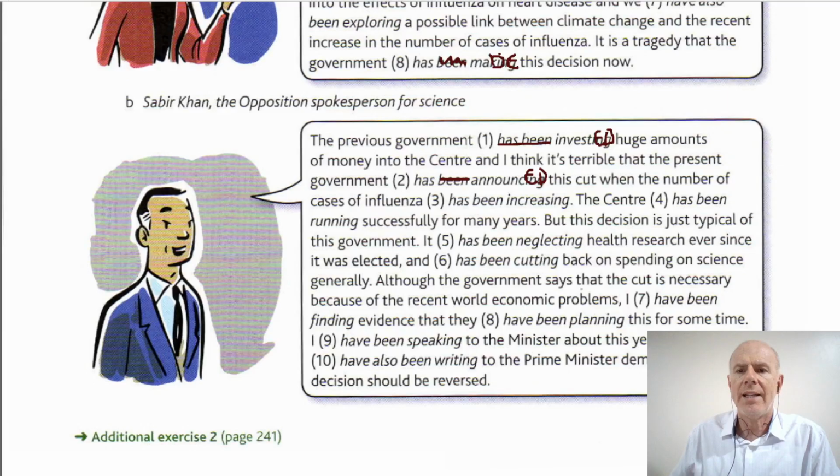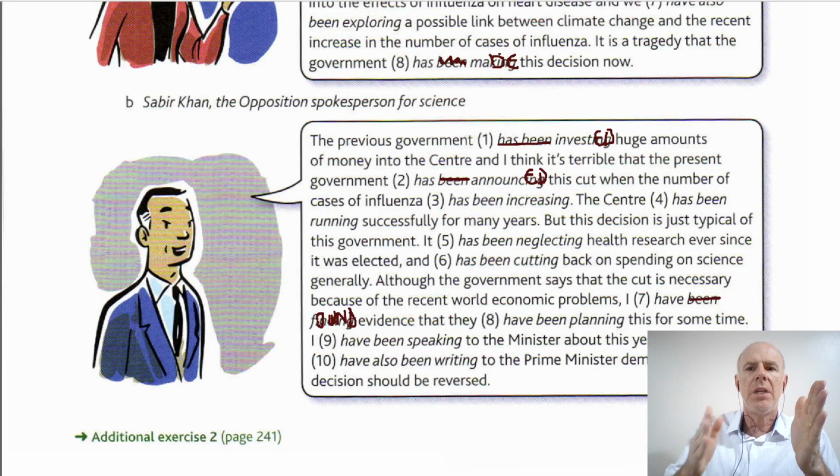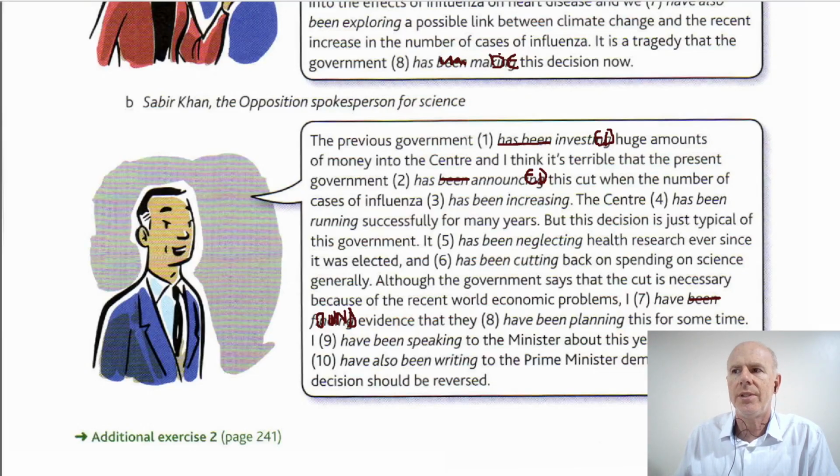Although the government says that the cut is necessary because of the recent world economic problems, I have found evidence that they have been planning this for some time. Oh, there's an N, sorry for this terrible writing. Is this correct? What do you think? Have been planning. Yes, because they were having meetings about that, and there's a result in the present.